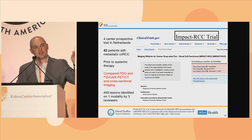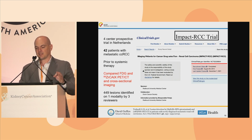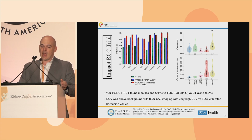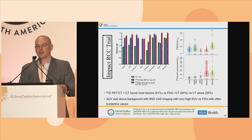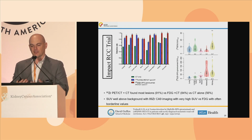Everyone got a PET CT with FDG. Everyone got a CA9 PET CT and got a CT. And in this study, they diagnosed 449 lesions that were confirmed by multiple radiologists. And in terms of lesion detection, looking at a combination of the zirconium girentuximab with the CT, there were the most lesions found compared to a conventional FDG or CT alone.